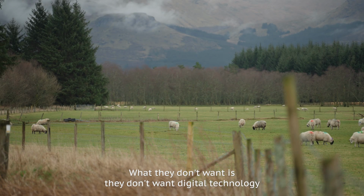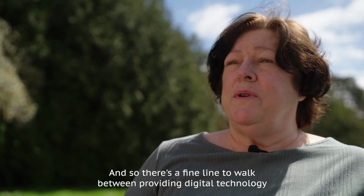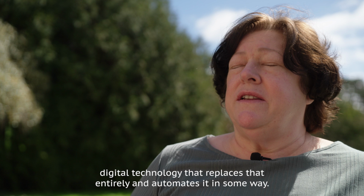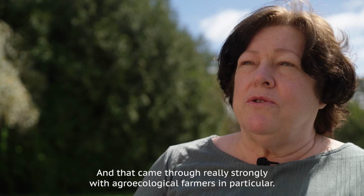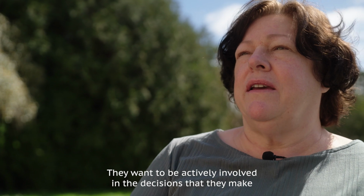What they don't want is digital technology that replaces hard-earned knowledge or replaces human connection. And so there's a fine line to walk between providing digital technology that actually enhances the farm and the farmer's knowledge, and providing digital technology that replaces that entirely and automates it in some way. And that came through really strongly with agroecological farmers in particular. They want to be actively involved in the decisions that they make and the technology that they use.